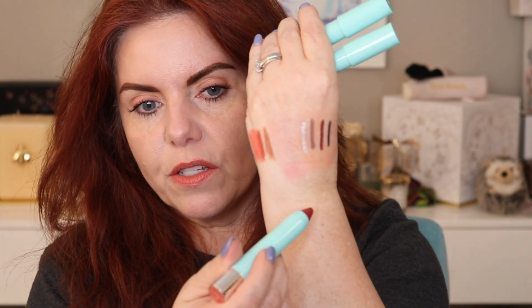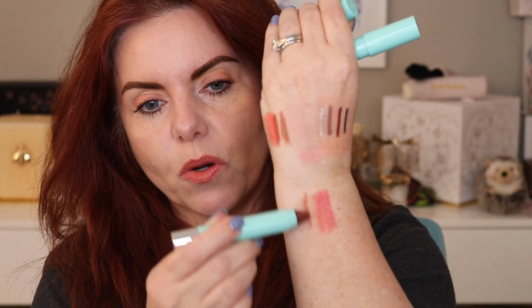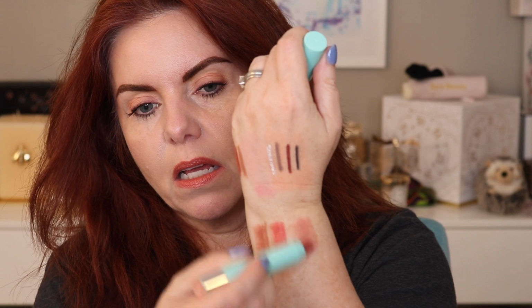But anyway, let me just show you on the back of my hand these different shades so you can see them. So this is French Girl, which is a really pretty shade. You have 90s Model, which of course is my favorite because I kind of came of age in that time period. And then this is a Beige Tan. Aren't those beautiful?